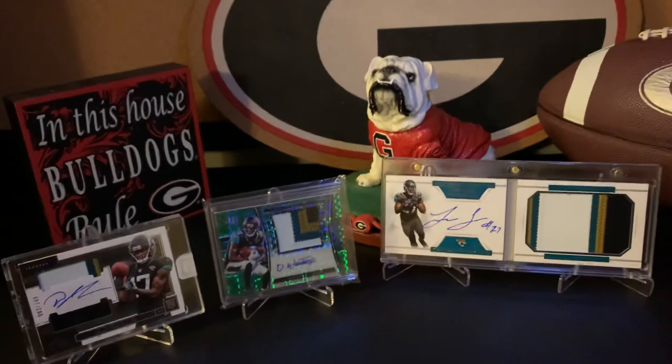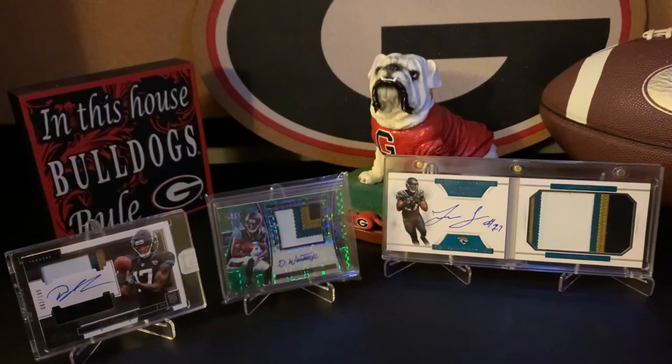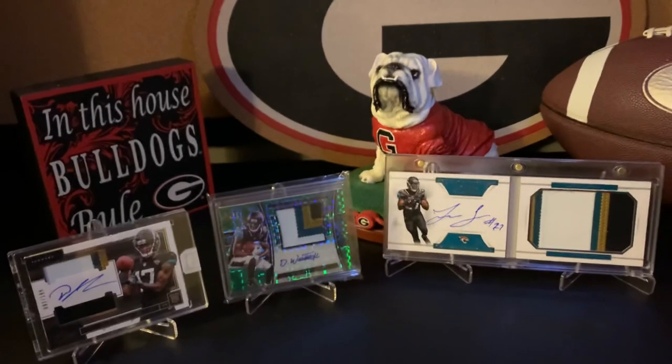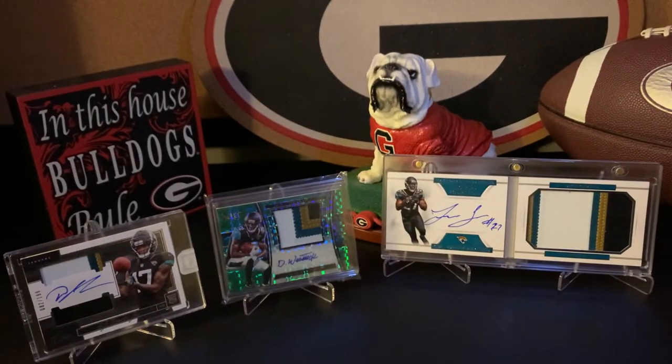So yeah, man, today that is our PC grab. Like I said, Kurt's more of the Georgia players. I stick with the Jags. I collect a couple of Georgia players from time to time, or Devin Singletary. But yeah, man, kind of a calm night.